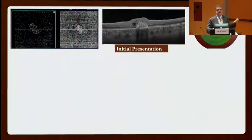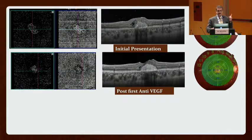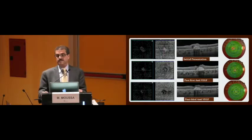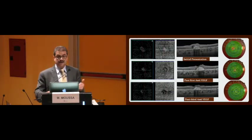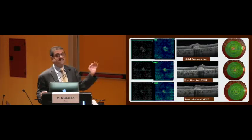And look at it. This is at the initial presentation, and this is after the first injection, and this is after the third injection. Regressing, vision is improving from 6/60 to 6/8. So I could save vision in this patient, and I look at the flow. The flow is decreasing, and we only have minimal flow where I stopped injection.